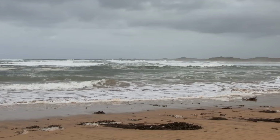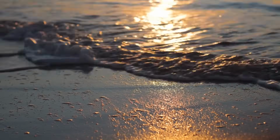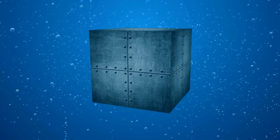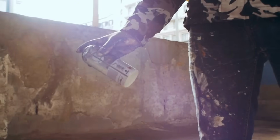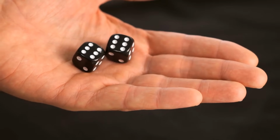Would you be surprised to see a 6 by 6 foot rusty metal die washed ashore on your local beach? Because back in 2017, people in Coeur d'Alene in Idaho sure were. It turned out to be an old storage tank. Someone decided to spice it up a bit by adding some white spots to make it look like a die.